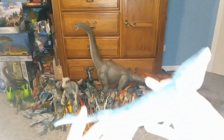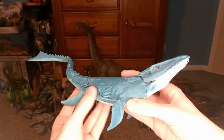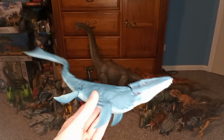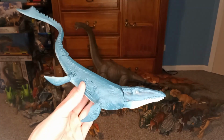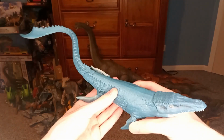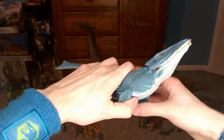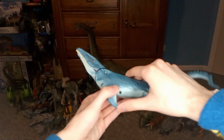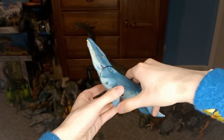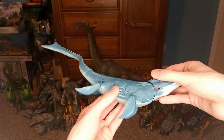Alright, here's one. This is the Hasbro Mosasaurus. This thing is ridiculously insane. It's a film model, weirdly, so it's more accurate sculpt-wise than the Mattel one, kind of. Not really. It's obviously very small. The action feature is just kind of weird. The whole tail raises up and kind of chomps. It's kind of cool, I guess, but it feels like it's going to break in 5 seconds.